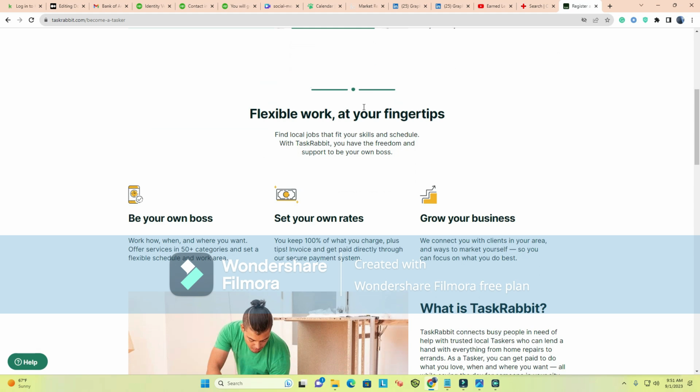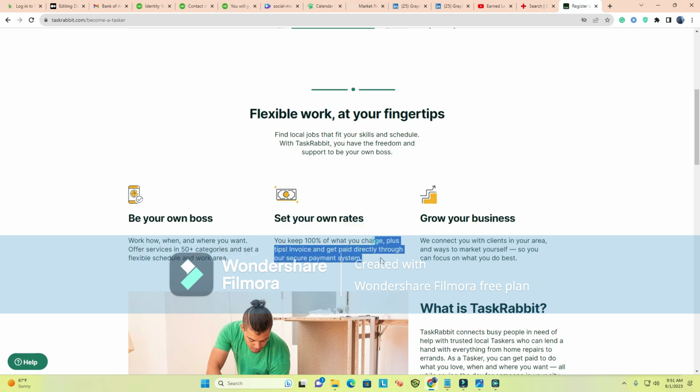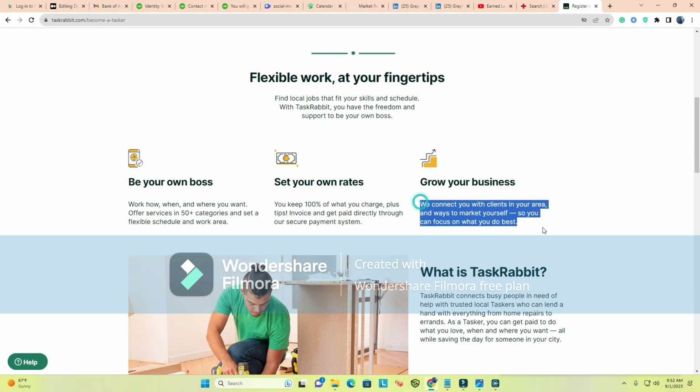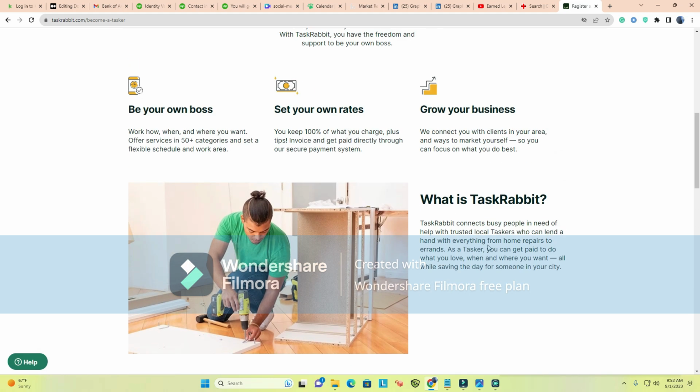Just like Thumbtack, it's flexible work. You can be your own boss. There are offerings of 50 categories. You can set your schedule and let them know what days you can work, what days you can't work. You can 100% charge what you deserve. You get invoiced and get paid directly through their secure payment system. It works very simple. And you can grow your business. They have software that can help you grow your business without doing the extra work.